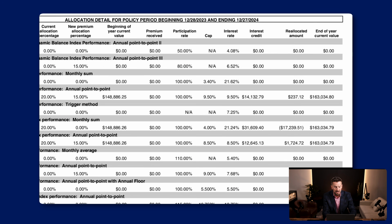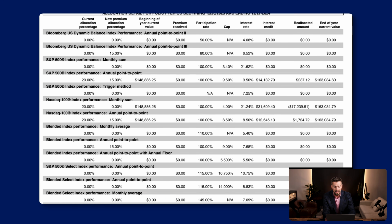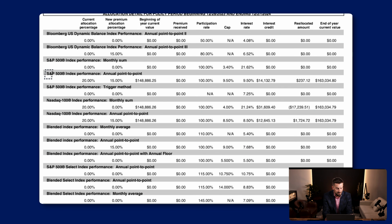Going to the next page, you can see all the different index accounts he could have chosen from. He was in the S&P 500, which had a 9.5% cap. Over that 1 year period, the S&P went up above 9.5, so they got the cap of 9.5, and we got $14,000 of interest there.